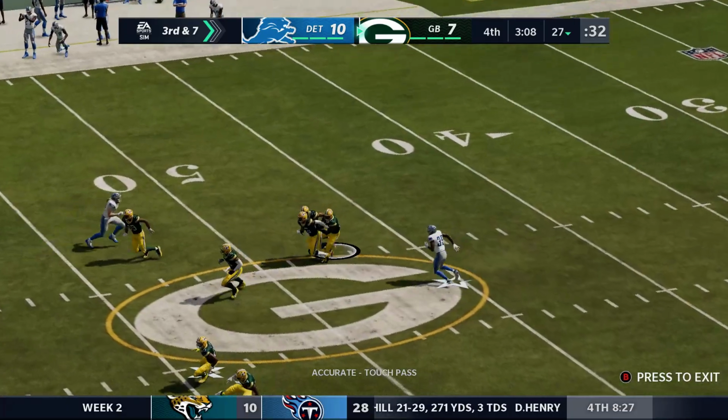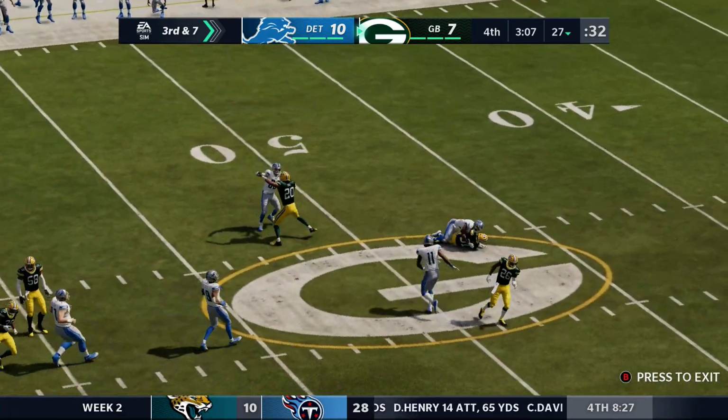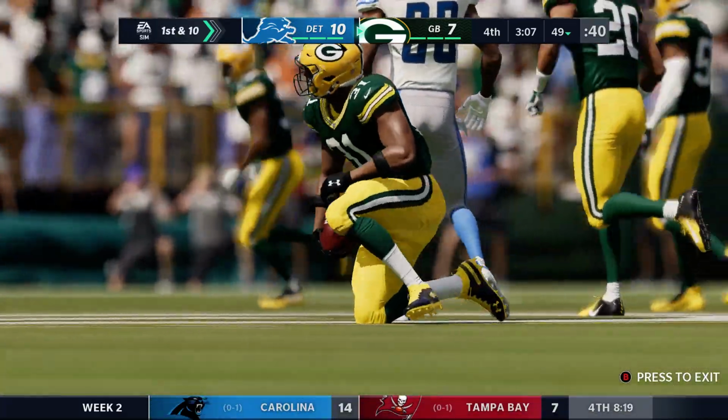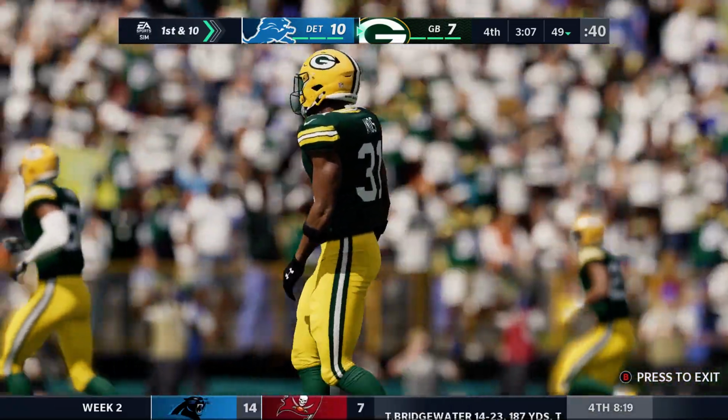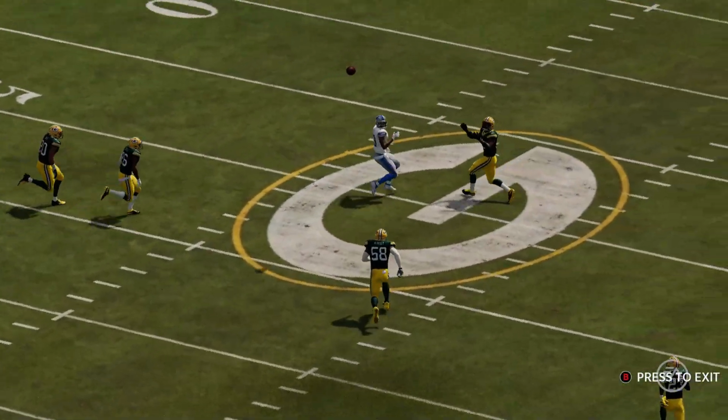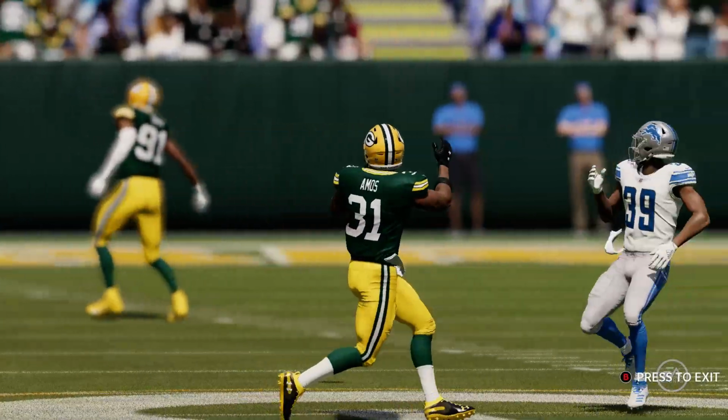Now look at this. They get the turnover they needed. It's intercepted. Adrian Amos with a pick. And they get the football. They'll set up shop at their own 49-yard line. A seismic shift in momentum here in the fourth quarter. That's the break that the defense needed.